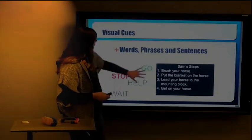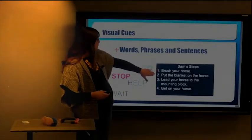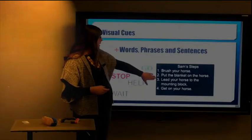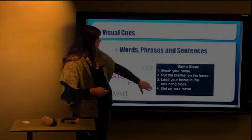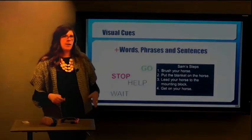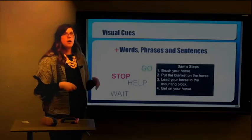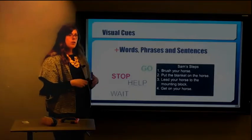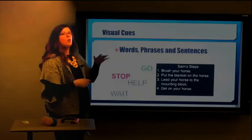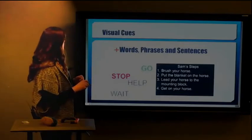And so you might have their steps written out, like, first, brush your horse, then put the blanket on the horse, second, lead the horse to the mounting block, fourth, get on the horse. So you might be able to have some type of written visual cues for them to help, instead of having to always give them the verbal cues, and promoting them to be more independent in doing stuff. You might use visual cues.